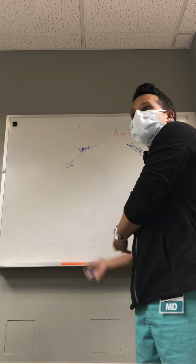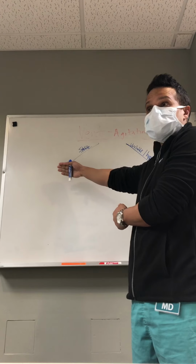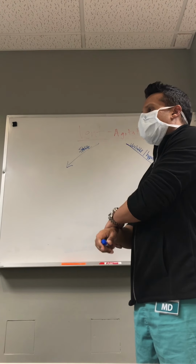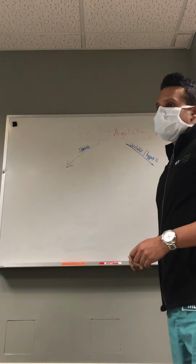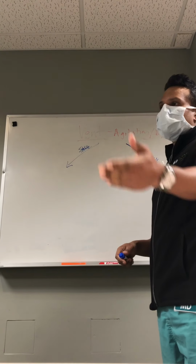So you may start off with fentanyl instead, a fentanyl drip, right? 0 to 300 is the dosage of that. Max is 300. So which one you start may depend on the clinical scenario. Oftentimes patients can be on both. Fentanyl is per CPOT. Propofol is for RASS.